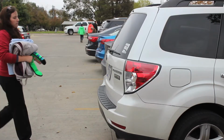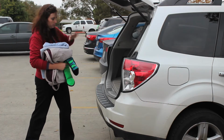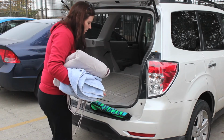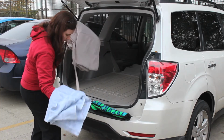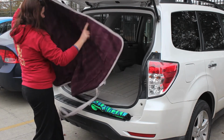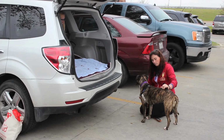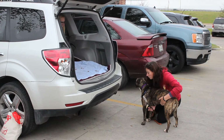So now it's time to pick your dog up from the shelter. Minimize the number of people in your vehicle. Ideally, you may want to go alone or have just one adult with you. Also, set up a crate and/or soft blankets ahead of time in the space where you want the dog to ride. Make sure you have a no-slip collar or harness on the dog before transporting.